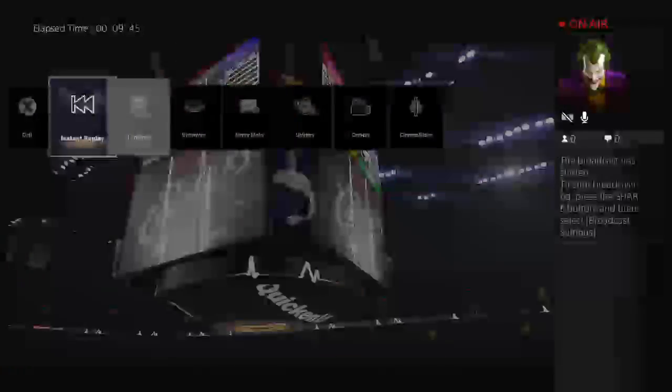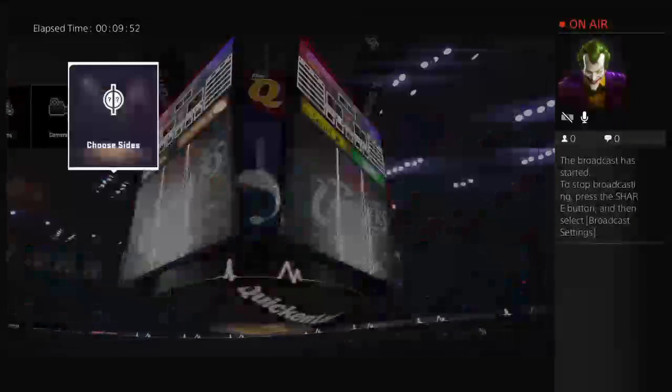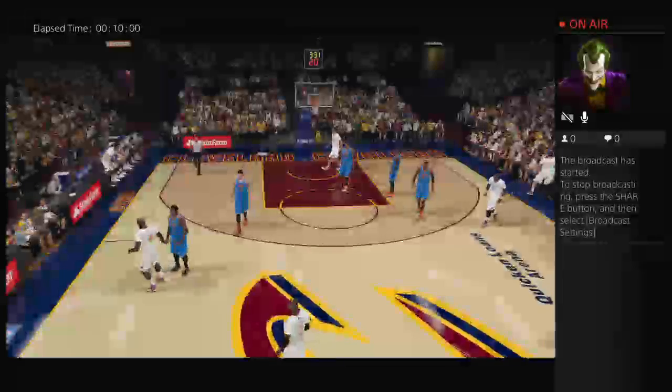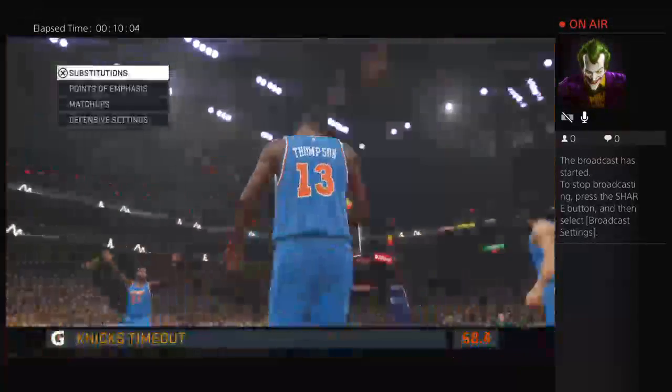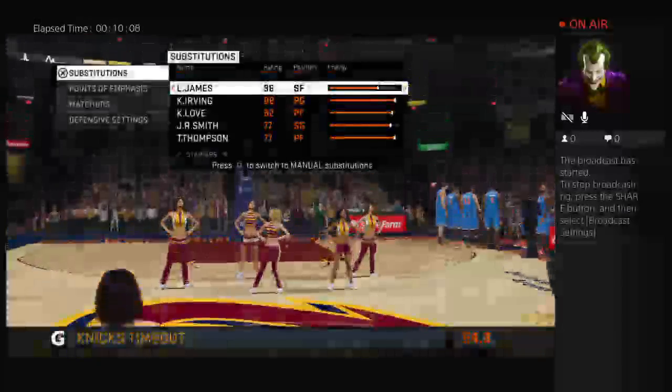James has got 45 points. Knicks trail by 3. Timeout. New York calls timeout. Well, last season, Tristan Thompson made the decision to change his shooting angle.